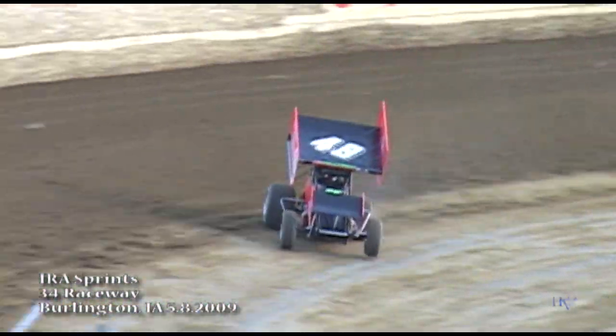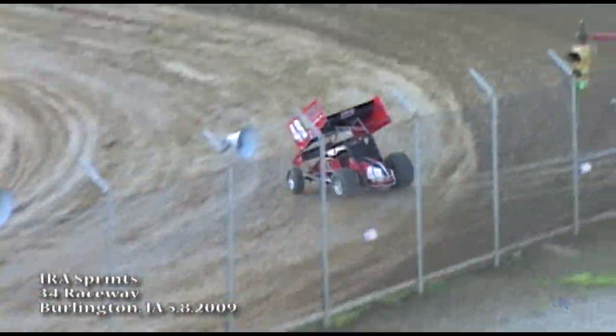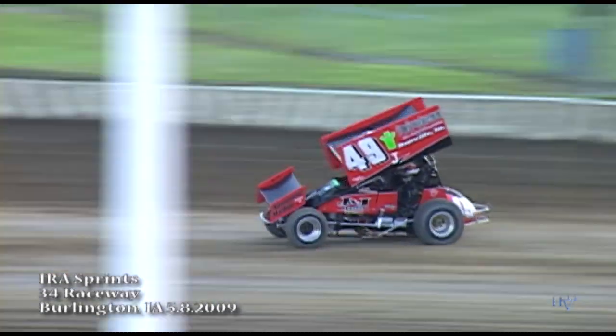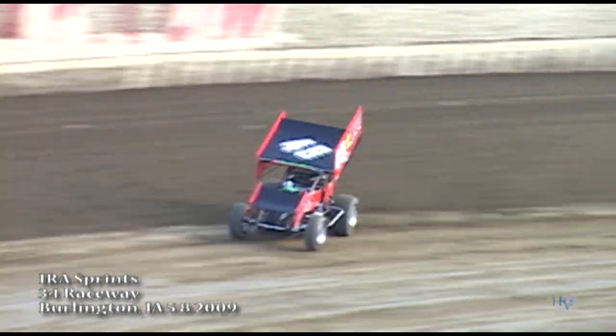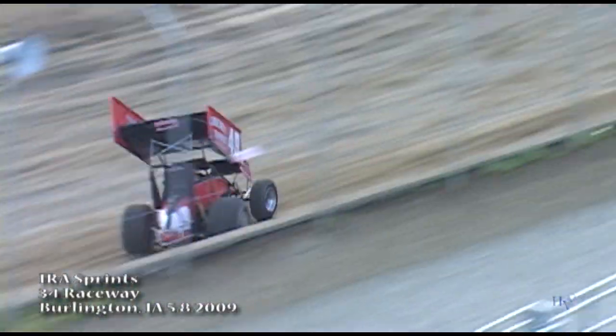The 49 car is next up to take time, right here in West Burlington. This is Josh Schneiderman out in the Liberty Transport iWireless Hoosier Racing Tires number 49. We got some new t-shirts available after the races tonight.